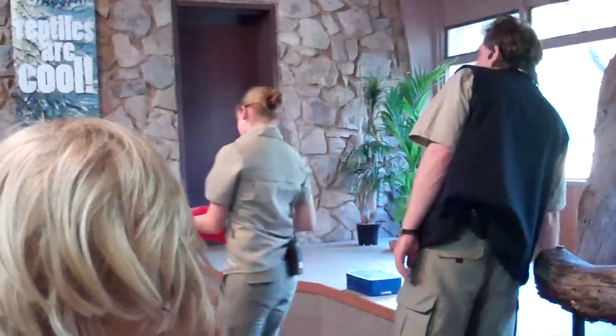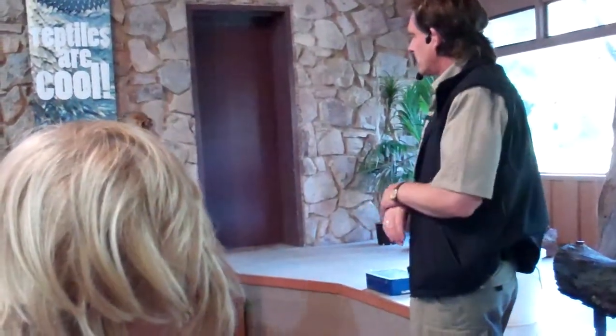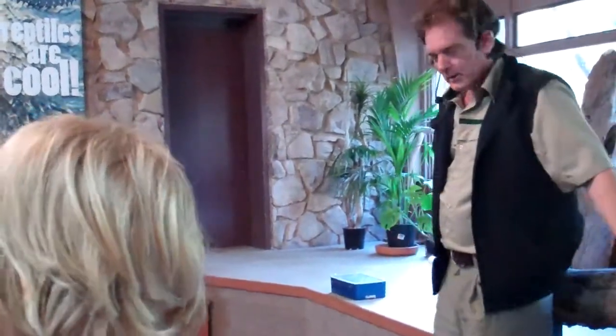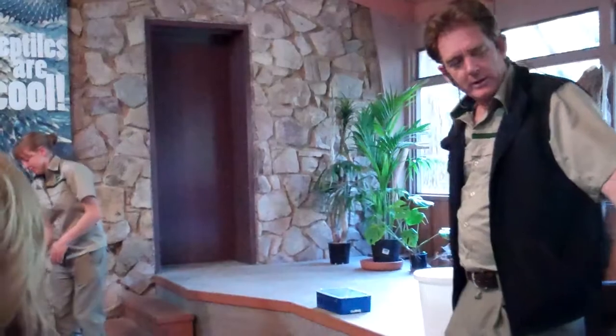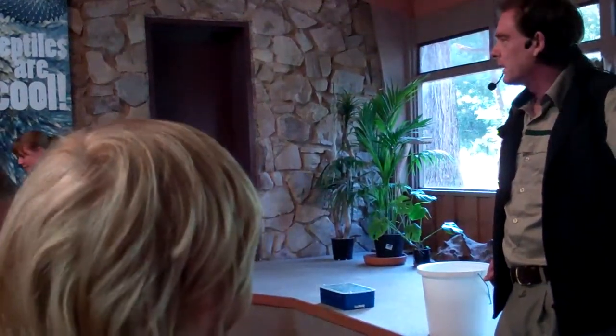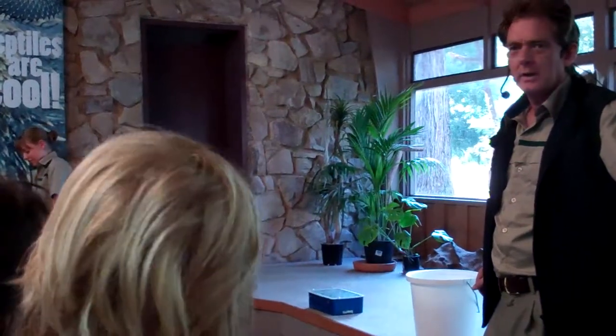Very lucky today to have some young bearded dragons that have hatched out. We'll probably try not to touch them, they're a bit young. Baby dragons. This is the mother over here. She's laid 3 clutches of eggs, and out of that we've had 31 bearded dragons hatch out.